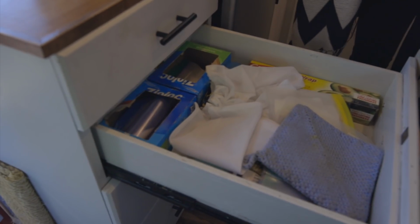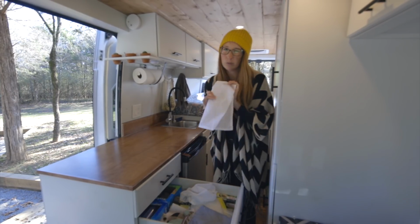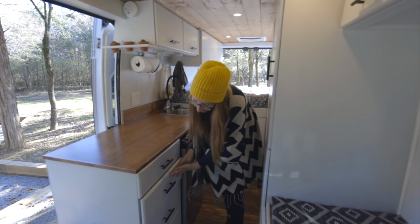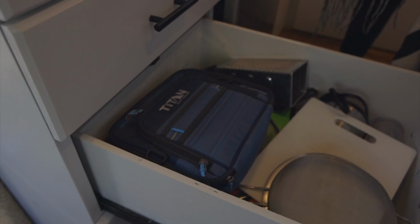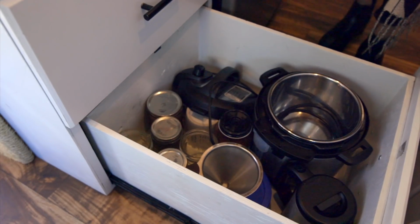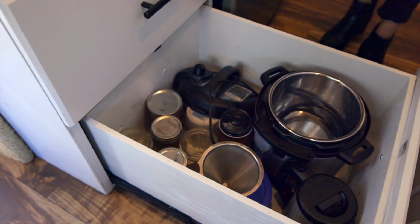Second drawer, just some fun bags and things. We like to use reusable bags with our produce if possible. So we do have things like that. And then third drawer, you're getting to more like cooking. And then bottom is more cooking stuff. We do use an Instant Pot for pretty much all of our cooking.